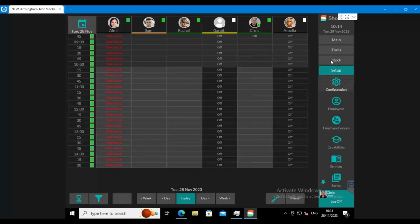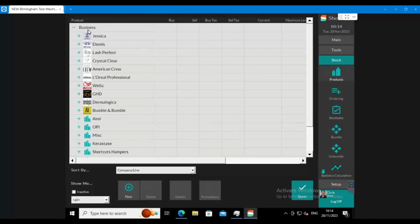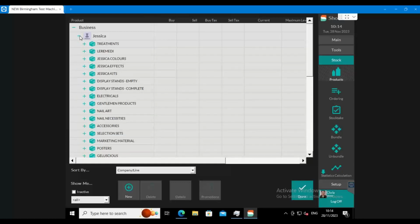So on the right hand side, we're just going to click onto stock and we're going to go down to products. Now on the left hand side, you'll notice you've got all of your companies. So Jessica, Elamis, Lash Perfect, and so forth. So what we're going to do, we're going to expand the company, such as Jessica.